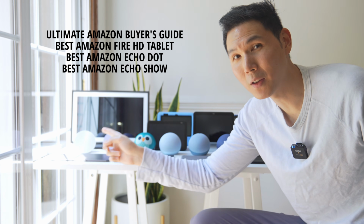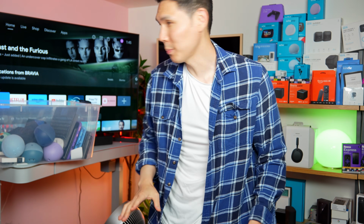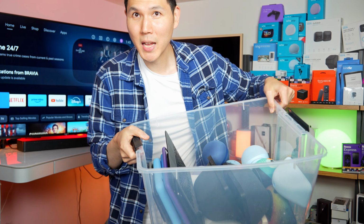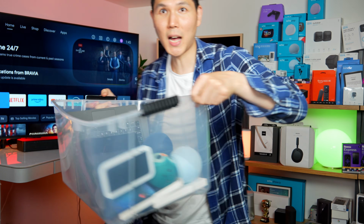Because not only have I reviewed them all, I've also explained to people on a daily basis the best time and when to buy an Amazon branded product like an Echo Show, a Fire tablet, or an Echo Dot. So let's go and let's see. One thing I know is Amazon products. So here is my box. This has every single Fire tablet, Echo Show, as well as Echo Dot inside.